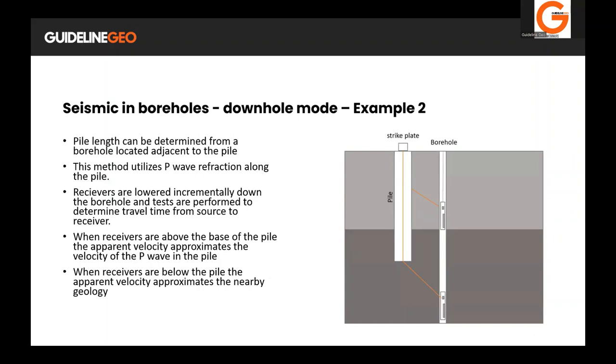Another use for downhole seismic is pile length determination. For this type of survey, a borehole is located adjacent to the pile. Receivers are lowered incrementally down the borehole. P waves are transmitted from the surface by striking the top of the pile, and the seismic profile is built up along the full length of the borehole. As the receivers pass the base of the pile, the seismic waves must travel increasingly through the surrounding geology, which causes a change to the travel times, which is then interpreted for the base of the pile. It is important to note that boreholes must extend some distance beyond the anticipated depth of the pile for this type of test to work.